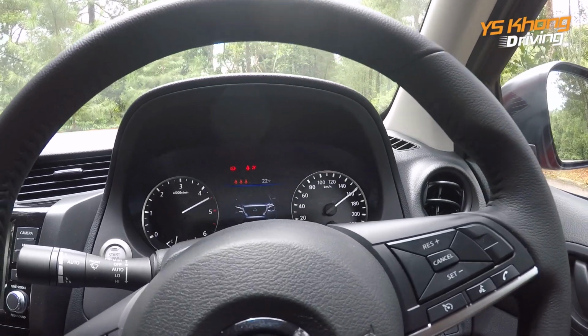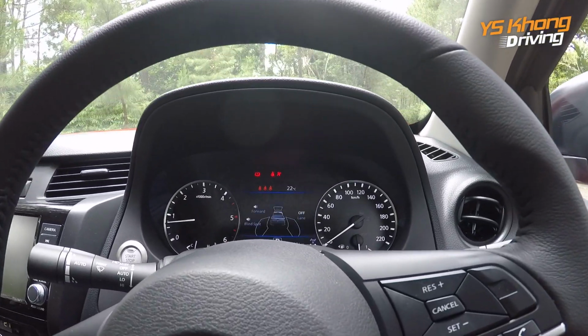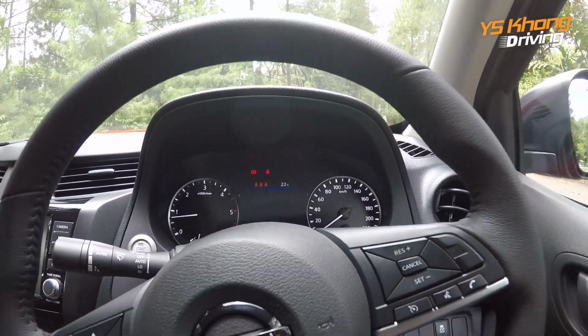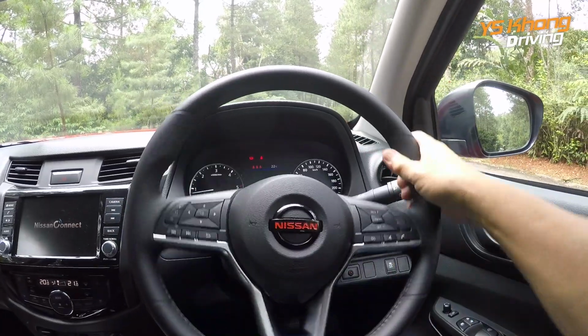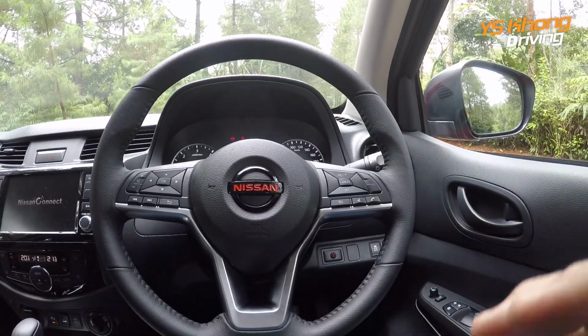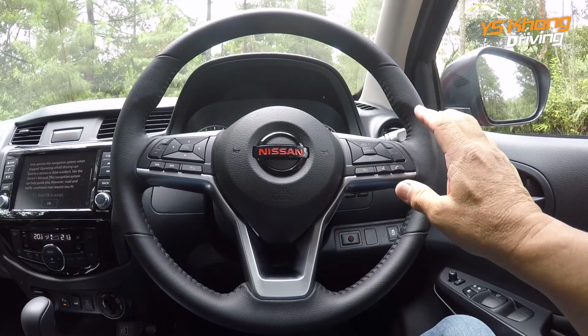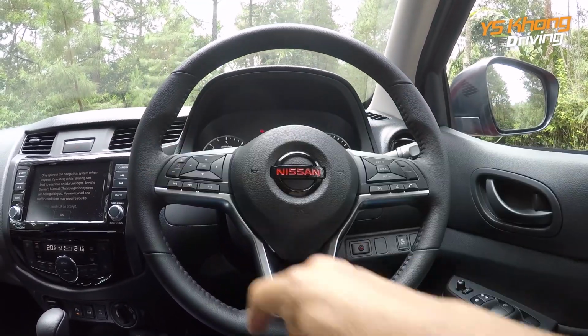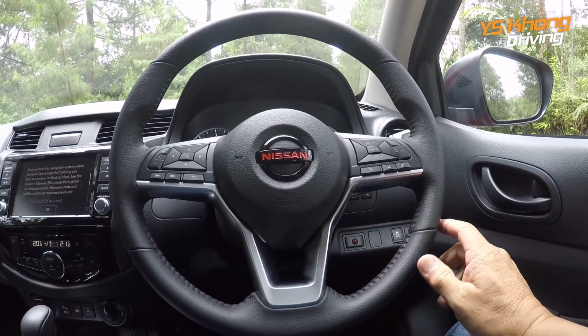And there you are. Okay. So you get this welcome sign from Nissan. I'm going to slide the seat back a bit so we can have a look at the steering wheel. Yeah, this is definitely car size. That's 6 inches, 12. Yeah, it's about 13 inches and it's quite nice.